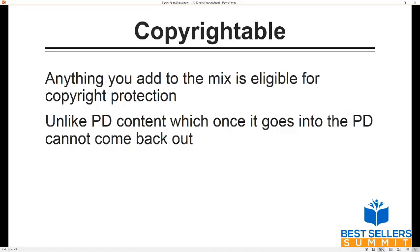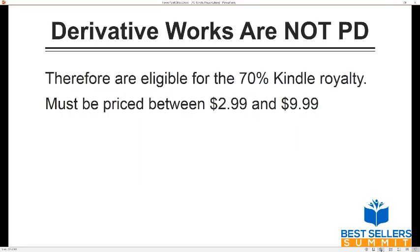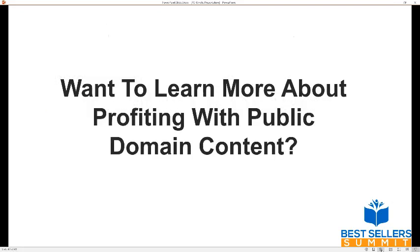Whatever you add to public domain content to make a derivative work does become your property. It becomes copyrightable, and because of this, it's eligible for that 70% royalty, okay? And again, in order to get the 70% royalty, you must price your book between $2.99 and $9.99, and that again is really the major crux of what I wanted to teach you here today.